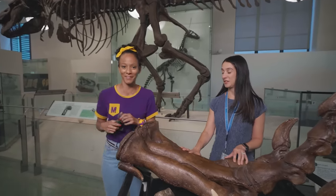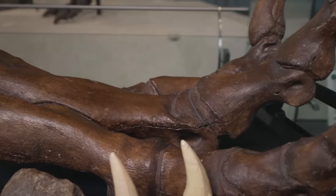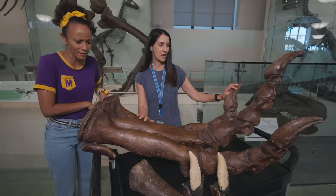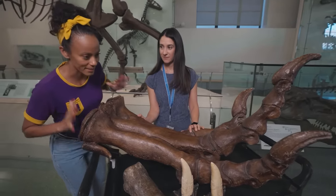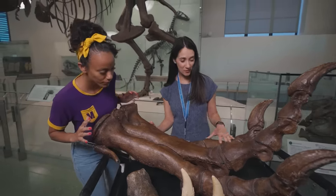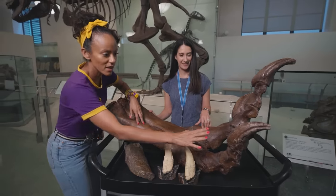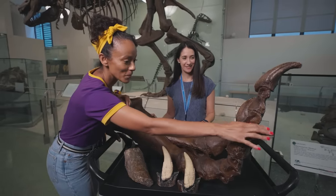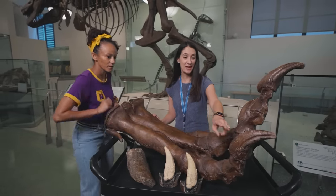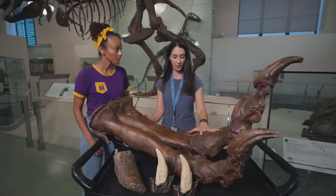You know what else I like about the T-Rex? Look at this big foot here. Whoa, is this a real foot of a T-Rex? This is a model, but it's like an exact replica. You can see how big it was. Am I allowed to touch it? You can touch it. Whoa, look at these toenails. They're so big and pointy. They had three big toes on their back foot.